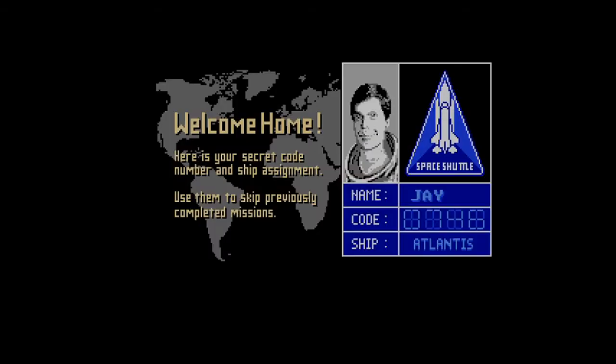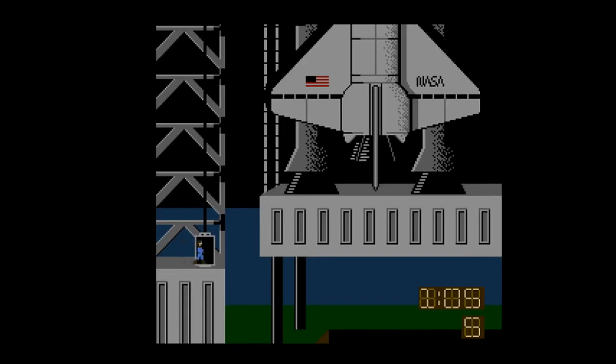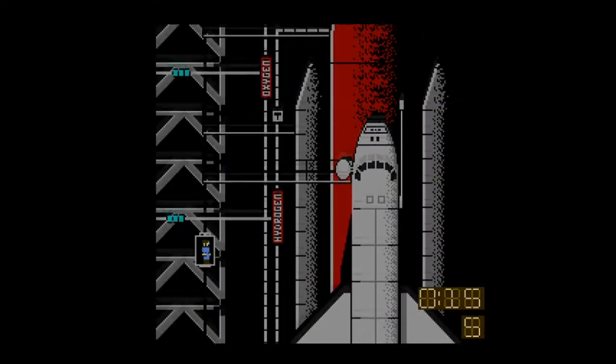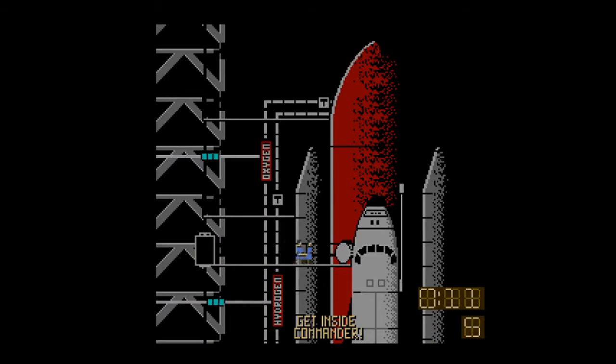After that, you get a password that lets you skip straight to the second mission next time you want to play. Mission 2 is starting construction on a space station. Wow, cool. The stage 1 here starts the same as the last mission, except this time you need to board a mission and payload specialist along with your co-pilot. That means that you really have to make the most of your time and try to do things quickly.